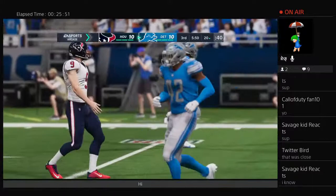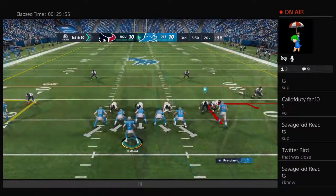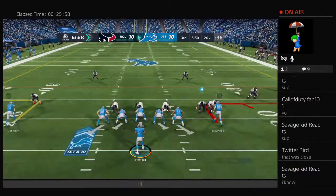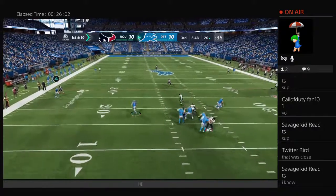And this one hits at the 1, continues on into the end zone for a touchback. At their own 20-yard line, the Detroit offense ready to begin their drive. Their defense did its job, yielded no points. Now it's the offense's turn.